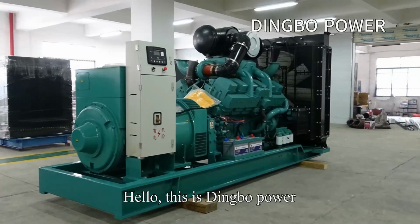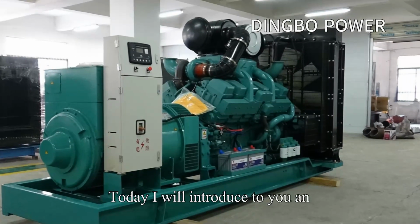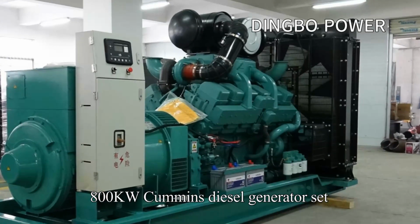Hello, this is Dingbo Power. Today I will introduce to you an 800 kW Cummins diesel generator set.